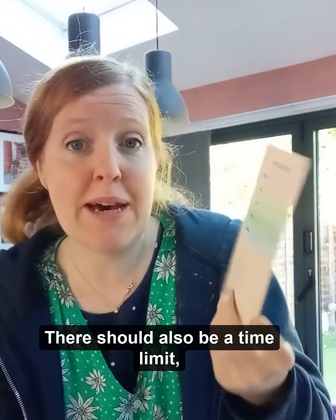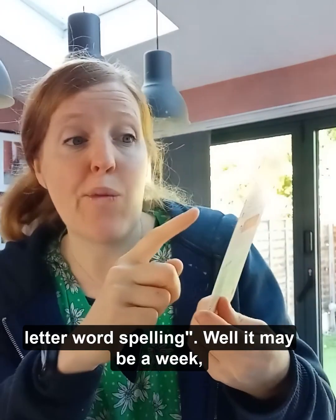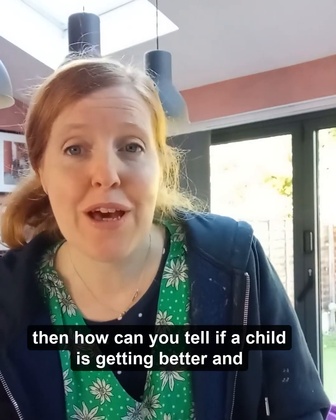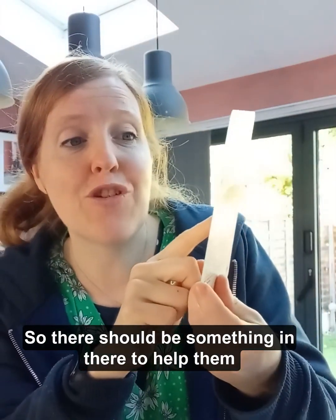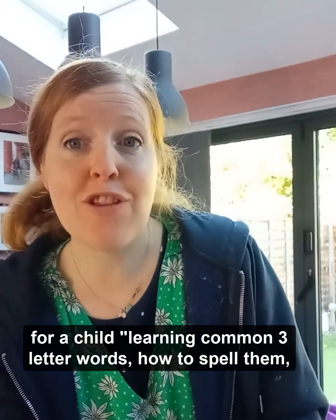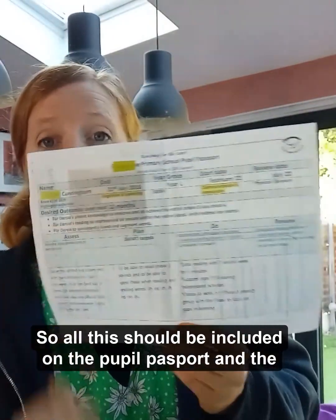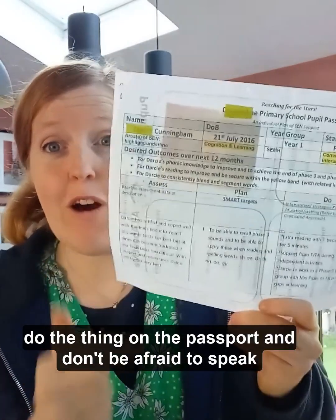There should also be a time limit. So how long do they have to improve their 3-letter word spelling? Well, it may be a week. And then how is the teacher going to be able to tell that the child has improved? Because if you can't tell that a child has improved, then how can you tell if a child's getting better? And how can you tell if a child needs that extra help? So there should be something in there to help them tell that the child has improved. So on this one, for a child learning common 3-letter words, how to spell them, they may do a spelling test every week. So all this should be included on the pupil passport, and the pupil passport should be updated once a child is able to do the thing on the passport.